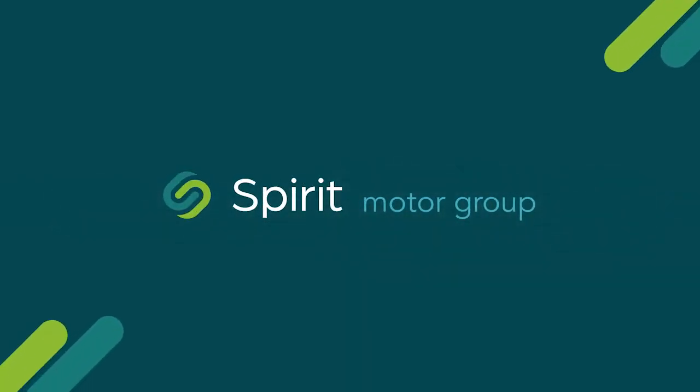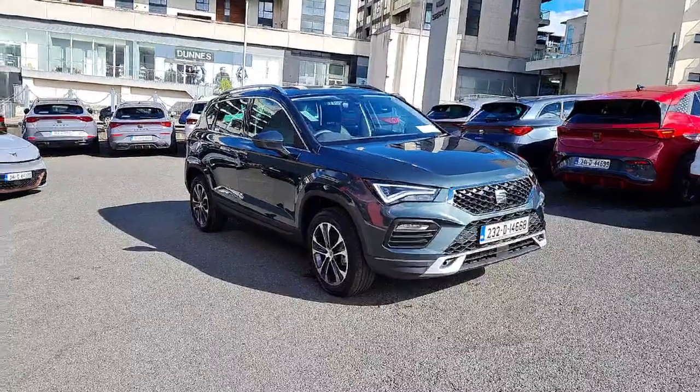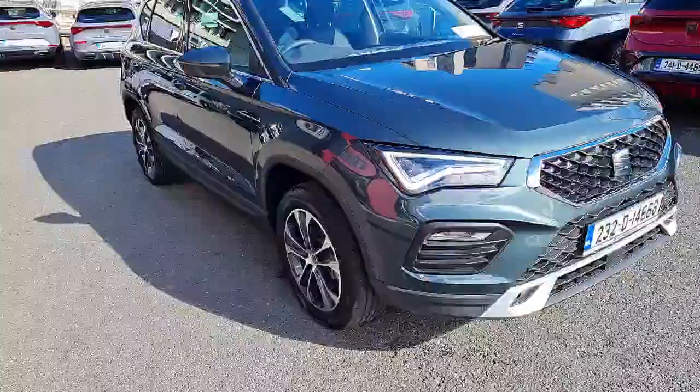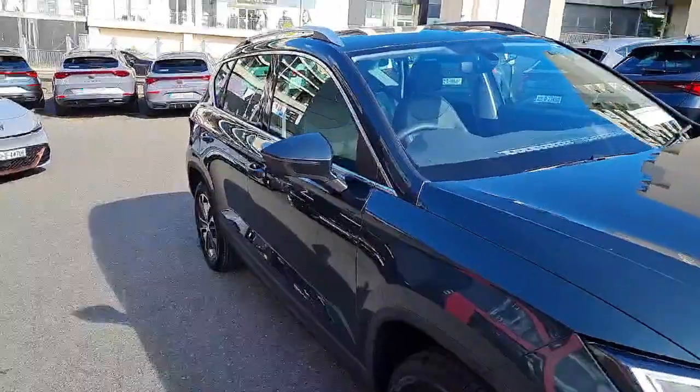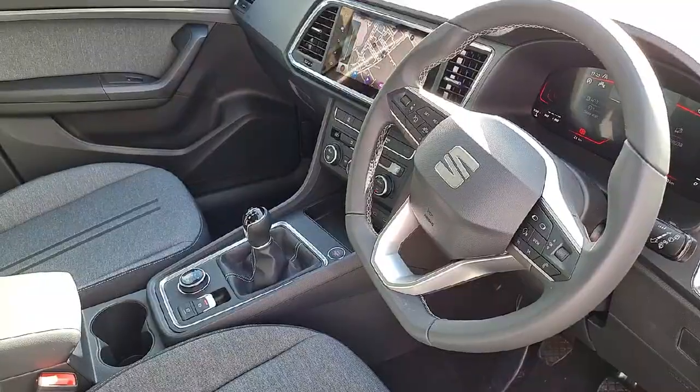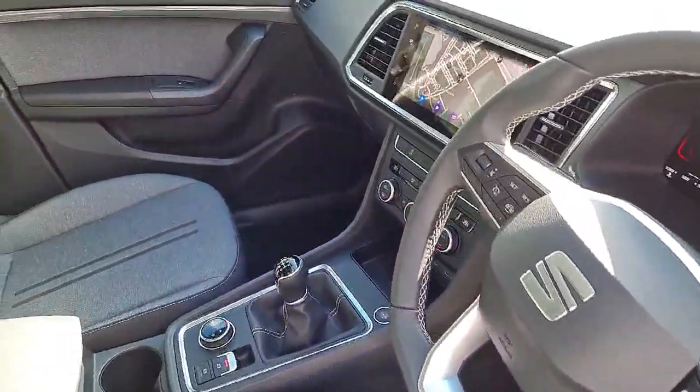Introducing the 2023 Seat Ateca 1.0 TSI 110HP SE. This stunning estate with a sleek green exterior is the perfect blend of style and functionality. Packed with features like air conditioning, cruise control, and Bluetooth phone connectivity, every drive will be a breeze.